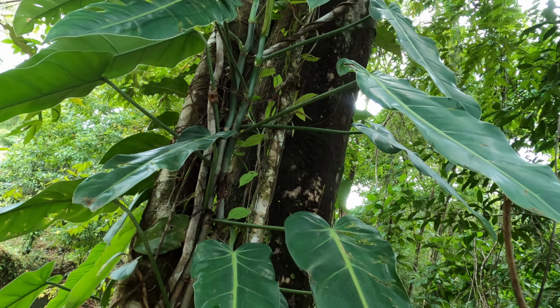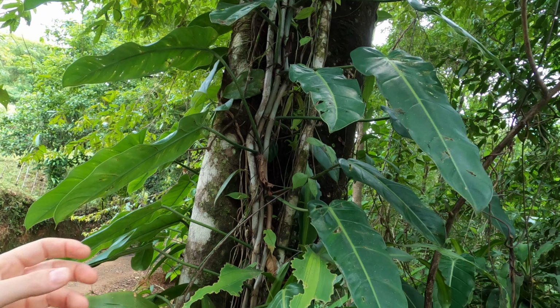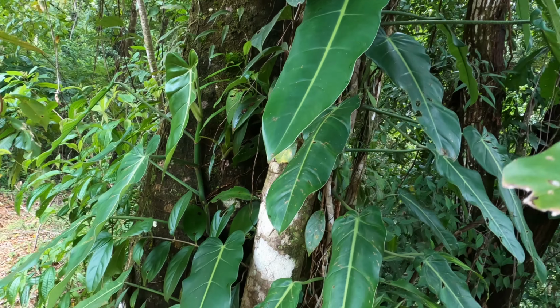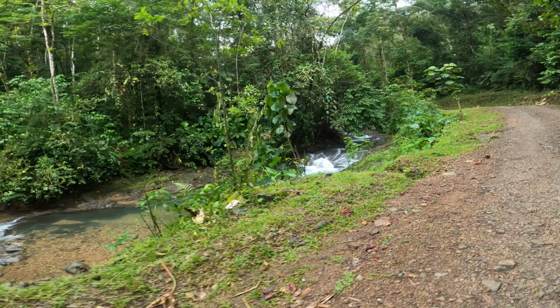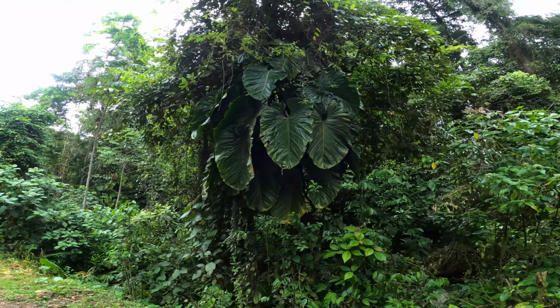Ooh, this is awesome. This is so long. What a beautiful plant. I think this might be a sagittifolium. Philodendron sagittifolium. This is fantastic.